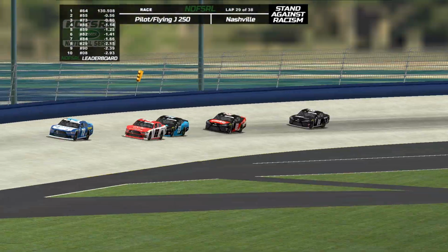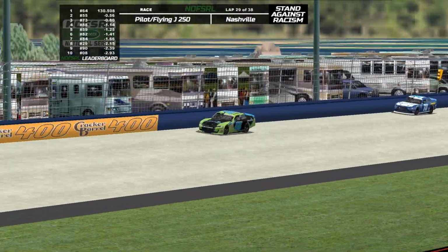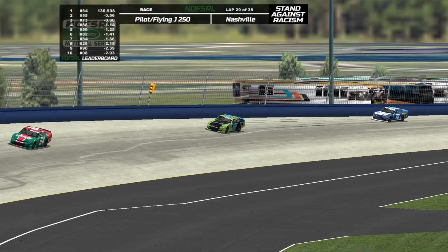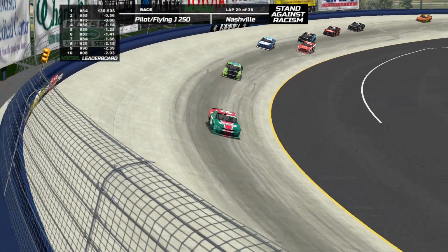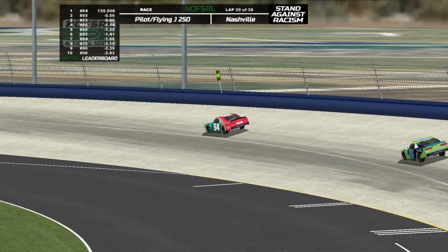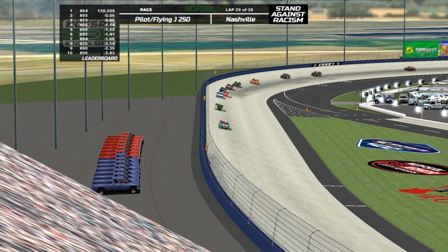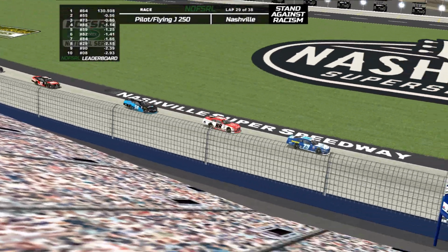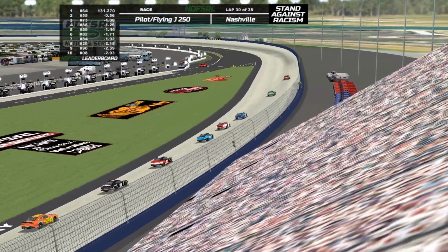Always been fast this year on the 1.5 mile tracks, 1.3 miles, 1.5 miles. Could be a threat later in the season when we go to Darlington. Maybe if he keeps it up all the way to Homestead. That's another 1.5 mile finale. But we'll just have to see what happens with the rest of the season.